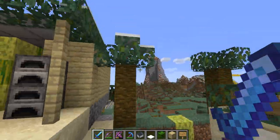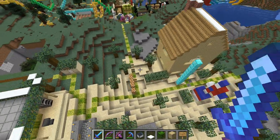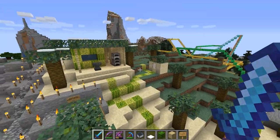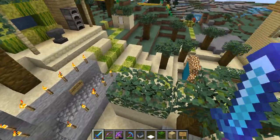Aside from that, there's also some palm trees right here. And yeah, it's all really, really cool. Last year, the path with the lodge was actually jungle wood and jungle leaves. But this year, it is melon and sponge, because that makes good summer colors right there.